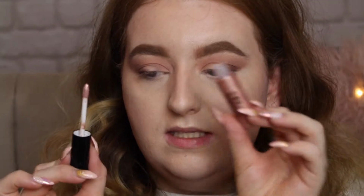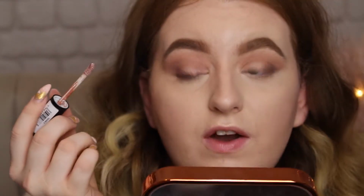Go in with Divine, a doe foot applicator. The colour is really pretty. It looks really shimmery with like micro glitter in there. I'm just going to do my cut crease trick with this. Oh, it's very thick. I feel like that looks really pretty, and I feel like I've taken it up way too high. Metallicness is really nice. It's kind of burning my eyes though.